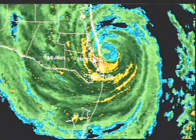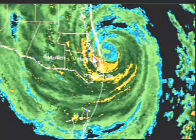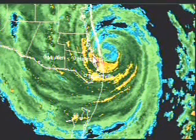Also got a report from the Interwarn program. A 67 mile per hour wind gust associated with Hurricane Dolly was reported in Cameron, Texas. This was about 20 minutes ago, and that was from the National Weather Service, preliminary. Now we have something new coming in here. Let's check that first.